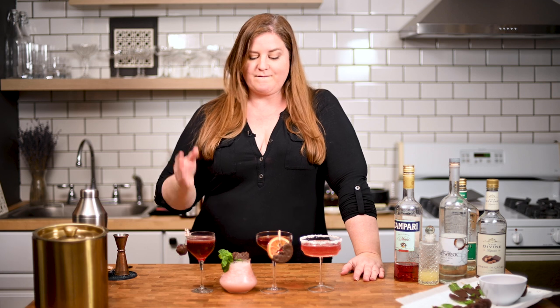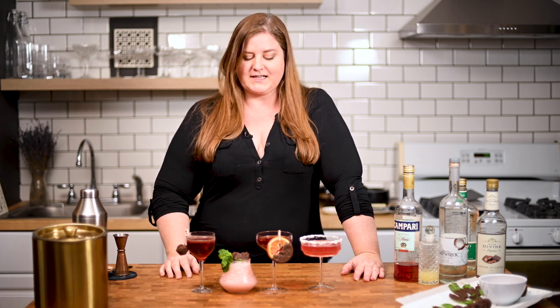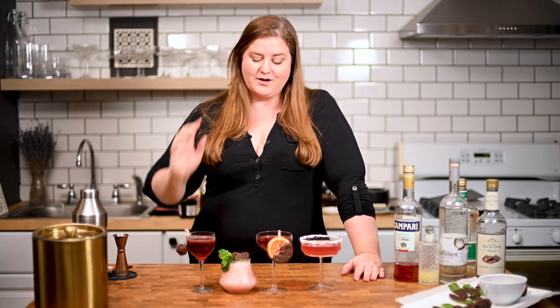So there we have it. 4 pink and magenta cocktails for Valentine's Day. I hope you give these a try. Let me know what your favorites are.